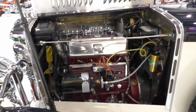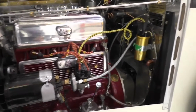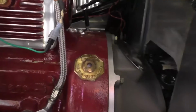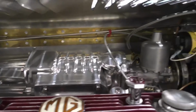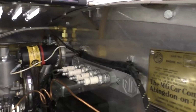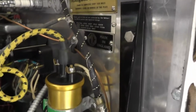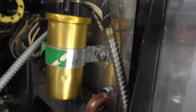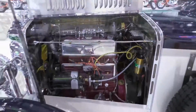Right, we get you over here on the left side or passenger side. Engine numbers right there. Like we talked about, the attention to detail is throughout. Supercharger from the other side. VIN data tag here. TC. Engine number. The same number that's on that tag there. Okay, we'll run it on this side for you.